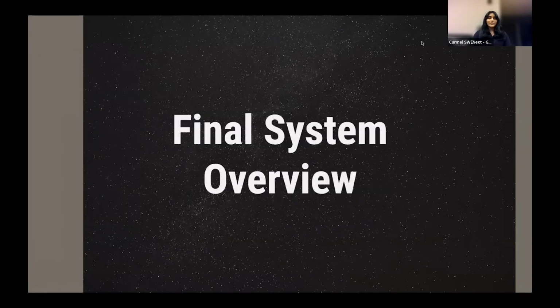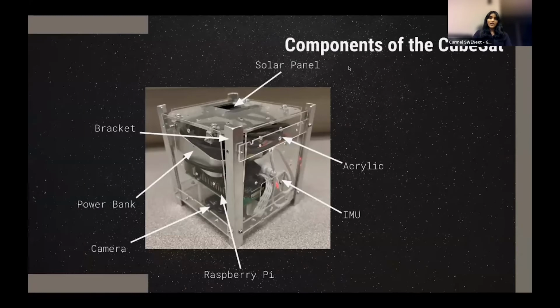So starting off with our final system overview, our CubeSat was comprised of acrylic panels and an aluminum frame for our structure, which held the other components of our CubeSat, such as the solar panel and the power bank, which powered our CubeSat, the camera, which took pictures, the IMU, which worked as our ADCS subsystem, and the Raspberry Pi, which undertook the functions of the CubeSat and sent and received signals.